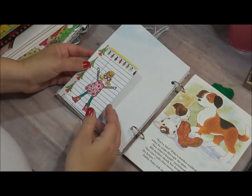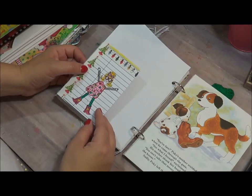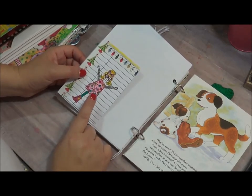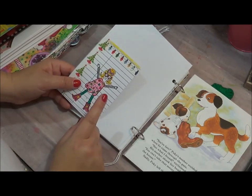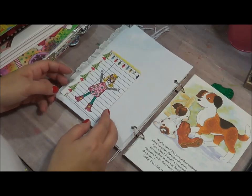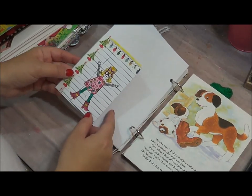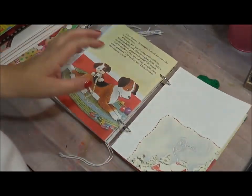And I don't know if you guys remember that one of the kits, not last Christmas, the Christmas before, so it would have been December 2017, I actually had a little stamp. And this is a girl that came in that kit. Deck the Halls was the name. So I just stamped her onto a library card and then just added her as a tip-in. Colored her up real cute.